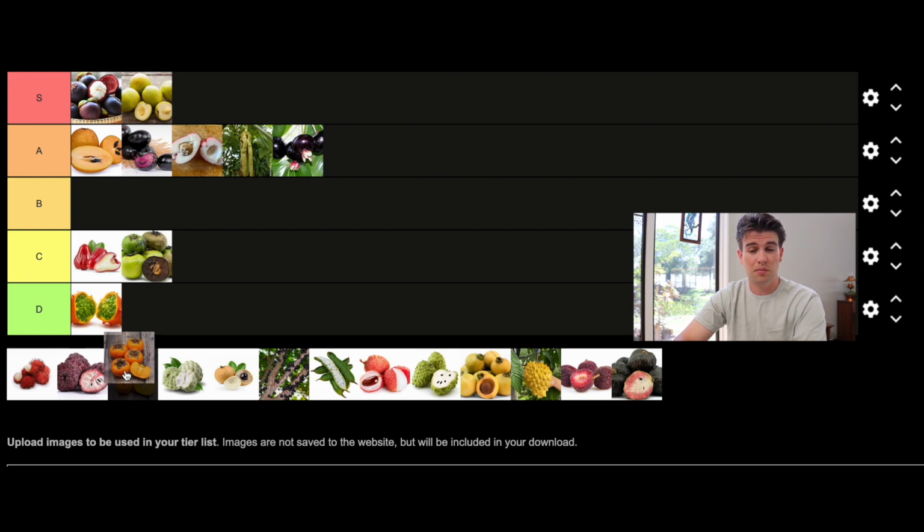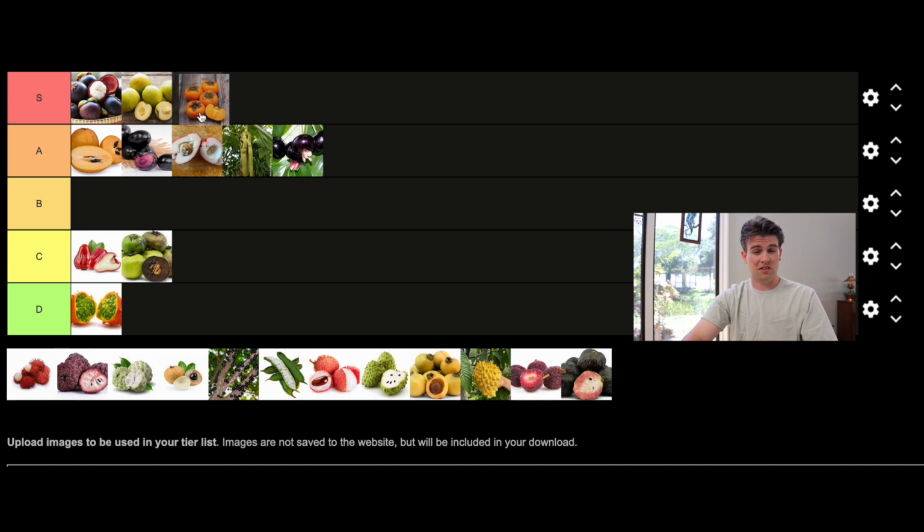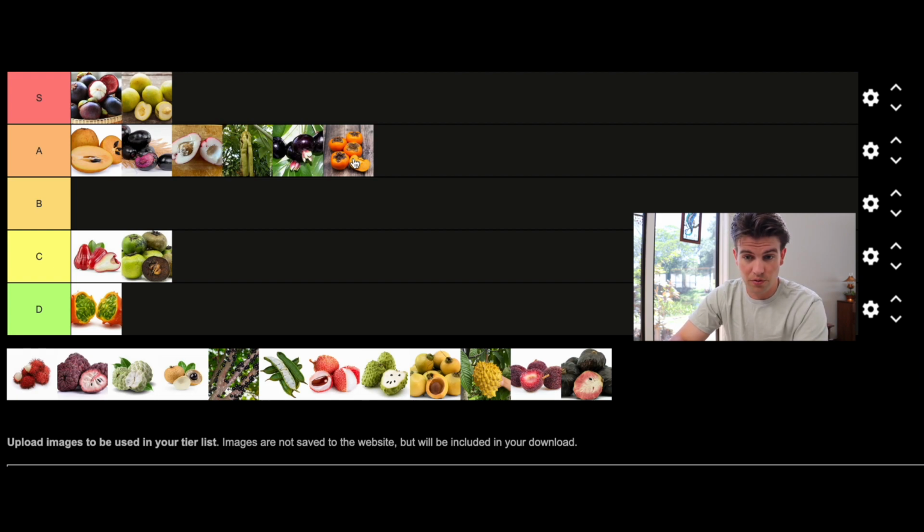The flavor is amazing. I prefer to grow the fuyus, which are the harder ones, versus the ones that get soft. I like the soft Hachiya varieties, but they need to be soft if you're gonna eat them. Fuyu's great. You can eat it when it's crunchy. It's delicious. It's like a better apple. I'll put that in an A. It's a really good fruit, but S just raises the bar.